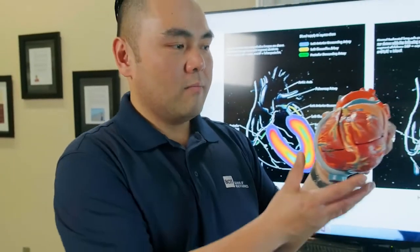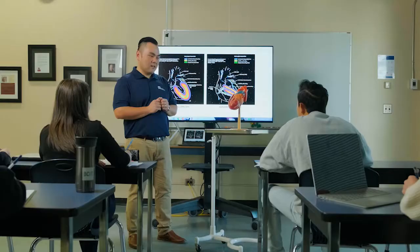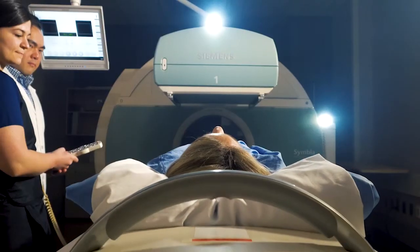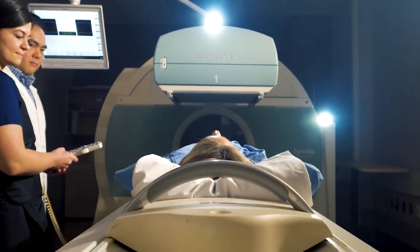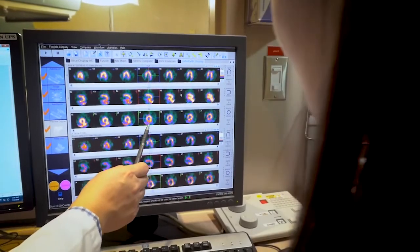All right, everyone take a look at this heart model here. So the BCIT nuclear medicine program is the only nuclear medicine training program in British Columbia. Our students are taught through a combination of in-class learning, simulated lab activities, and hands-on clinical practice. The biggest advantage of students working in the clinical setting is that they are allowed to take the knowledge that they gained and apply it to real-life practice and develop competency in the skills that they need to do the profession. The instructors at BCIT, they know exactly what's expected of a graduate technologist, so I feel that they know exactly how to prepare us to be working in the field when we graduate.